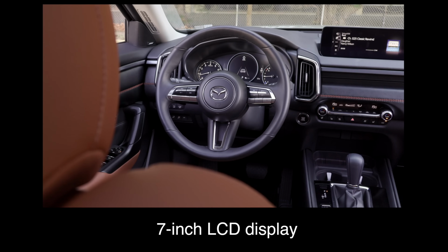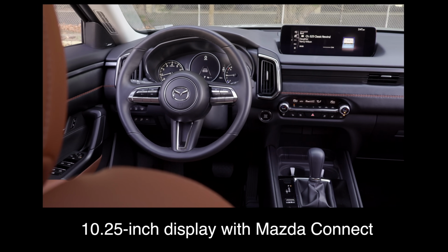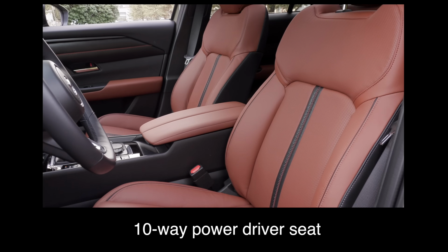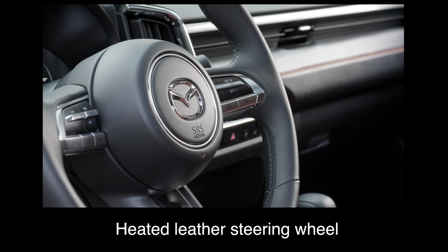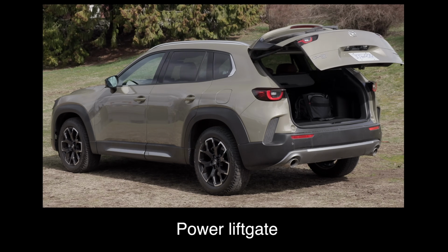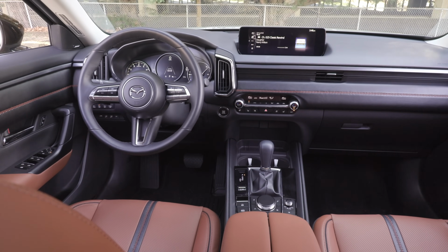The CX-50 comes standard with a 7-inch LCD display, a 10.25-inch display with Mazda Connect, wireless Apple CarPlay and Android Auto, leatherette trimmed upholstery, heated front seats, 10-way power driver's seat, manual passenger seat, a heated steering wheel, an 8-speaker audio system, panoramic sunroof, and a power liftgate. In the US, many of these features are not standard. You have so many more trims to choose from. We'll get into those coming up in the video.